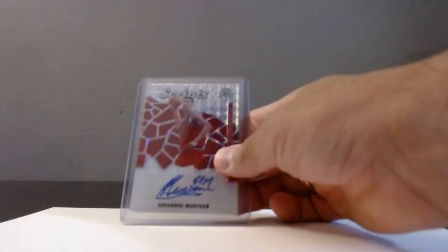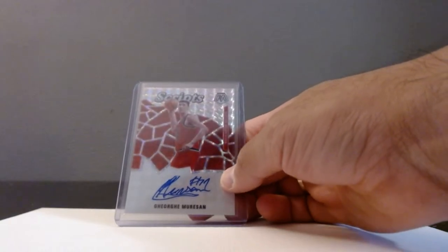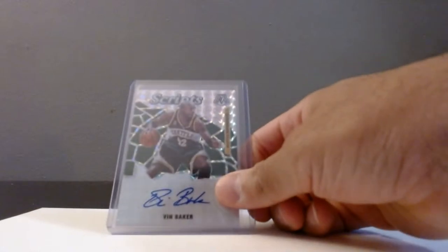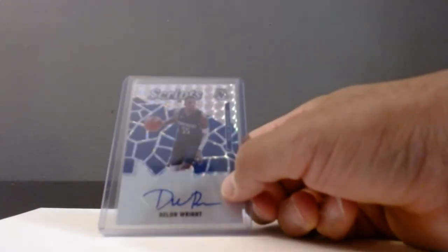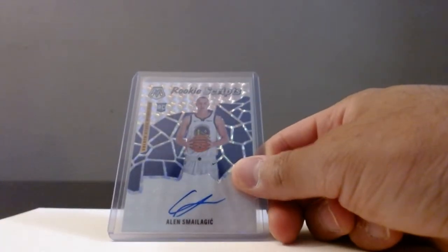And we have a couple autos. For the Washington Wizards, we have Admiral Schofield, Ben Baker for OKC, Dylan Windler for the Mavericks, Scripps. We have Alen Smailagic for the Warriors, rookie Scripps.